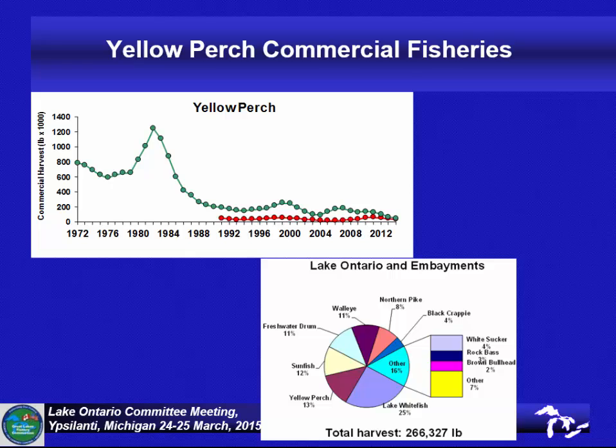There is a commercial fishery for yellow perch. This top graph is showing you estimated harvest in Ontario commercial catch of yellow perch, that being the green line. They have a larger commercial fishery than we do in New York. And there too, there's been a bit of a decline in recent years. In New York, our commercial fishery is extremely small with relatively low harvest of yellow perch for several years now. And that bottom panel is showing you the 2014 total harvest of all species in the Ontario commercial fishery. Total harvest was about 266,000 pounds, with yellow perch making up about 13% of that harvest.